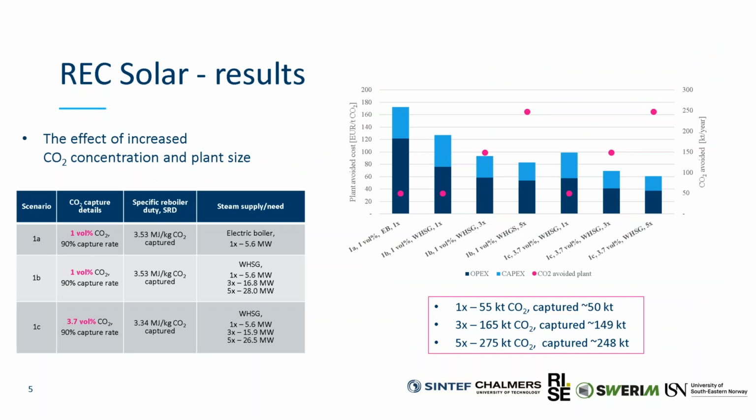So as mentioned on the last slide, two CO2 concentrations were investigated. Additionally, as the plant was small, only 55 kiloton CO2, an increase in size of 3 and 5 times was included. And based on these, 3 scenarios were developed.